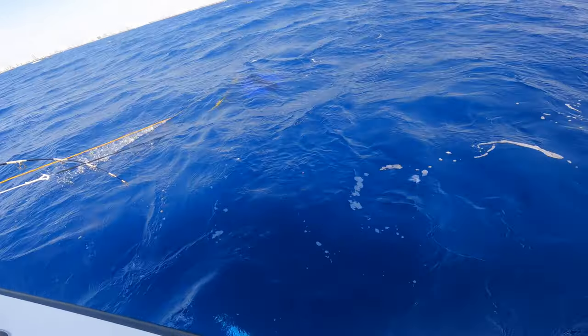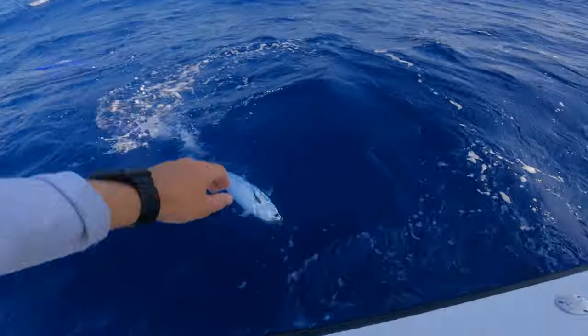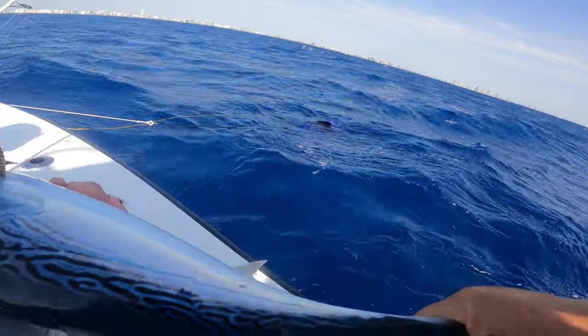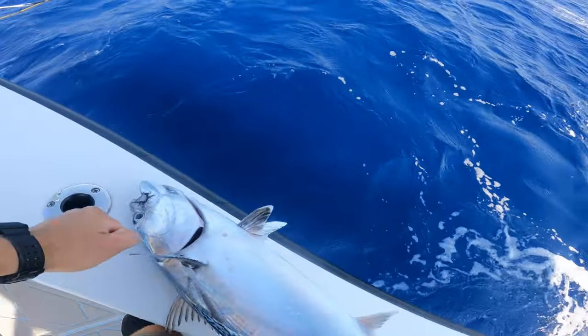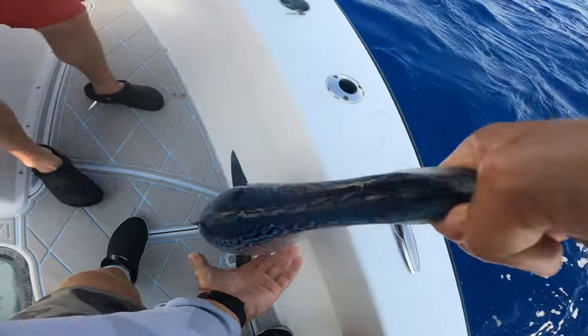Yep. That's a big boy, man. Yeah, damn. Woo! Look at the size of that thing, huh? Yeah. Damn. Oh, hold on, maybe seven. Yeah, just. Woo. Look at that thing. Dude, that's huge.